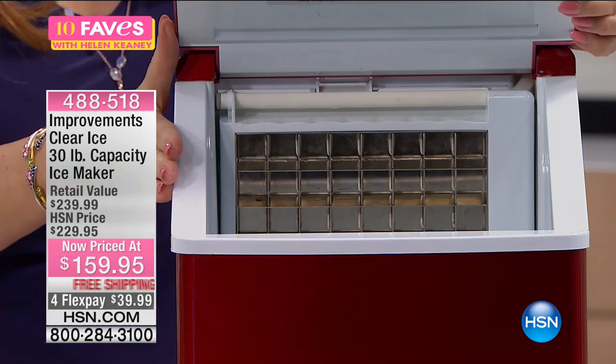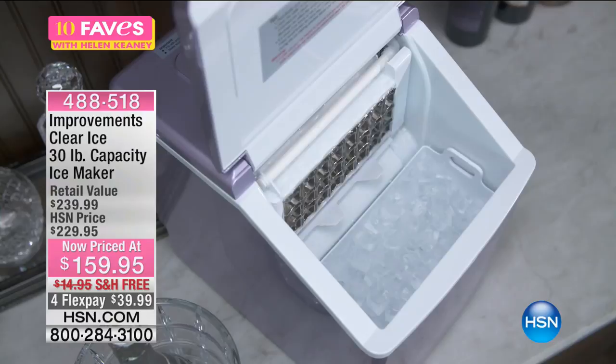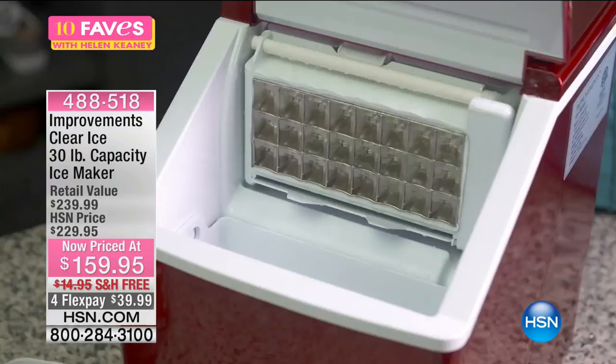So let's take a look at how it goes. You see the water going down, and then it comes to the ice, and it drops in and collects in that little ice bin, and then you're ready for the party. Oh, there it is. See, it comes out, and then it fills up again.